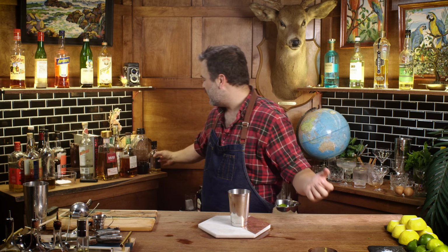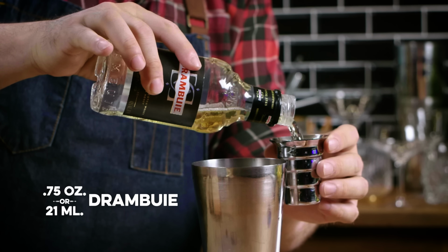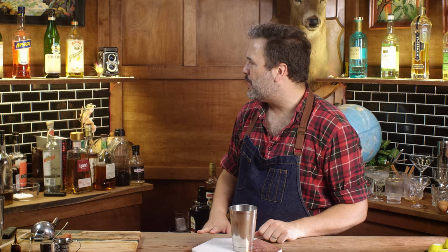Well, man, should I go crazy or should I keep it where it belongs? Because Drambuie is a sweet liqueur. Boy, I'm kind of intrigued. Let's try Drambuie instead of maraschino. So 3/4 of an ounce. Kind of like a Last Word version of a rusty nail. This is interesting. So where do we go for herbal now?